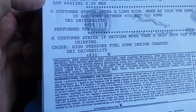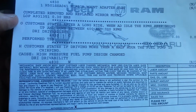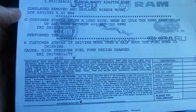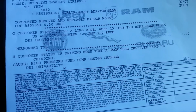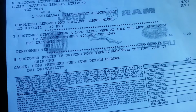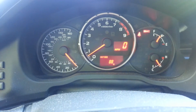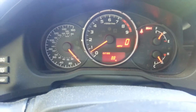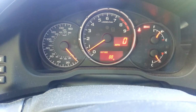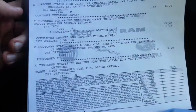Right here, guys, this is the big one. After long rides, more than half an hour, you come to a stop, and the idle is just continually searching, moving up and down, trying to find where it needs to be. Right now, no issues, no problems. It's steady, 600, 700 RPM right there, and it's been that way for the last 24 hours.